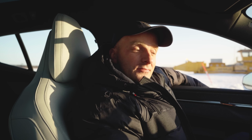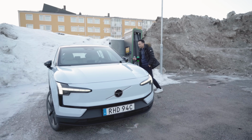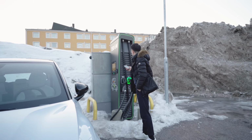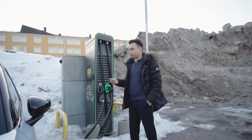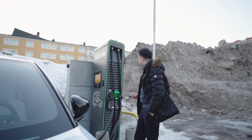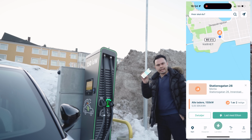So yeah. Okay, we're gonna do a charging test with this car. I think we're at around 58% state of charge. So we found this 150 kilowatt charger here. I think this is an Alpitronic unit, a very slim unit. This is very interesting. And we're using the Elton charging app.